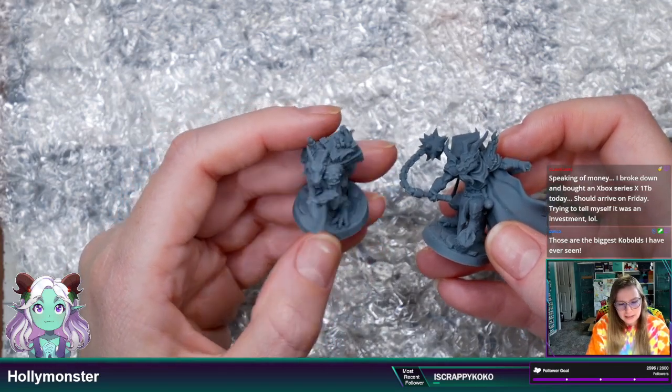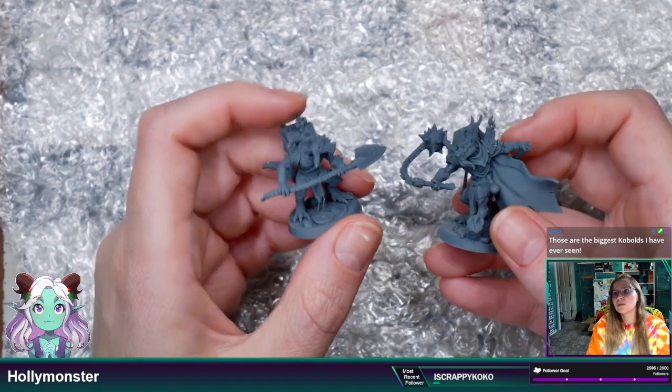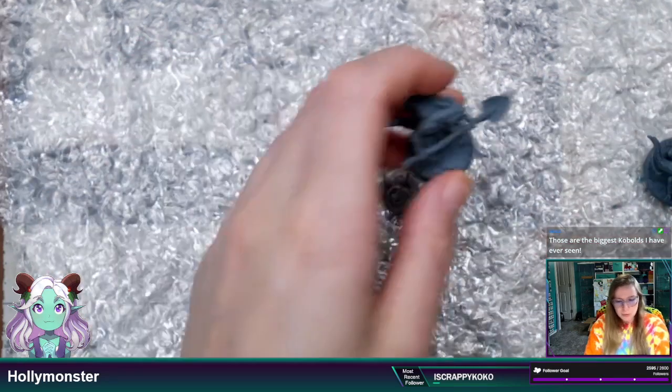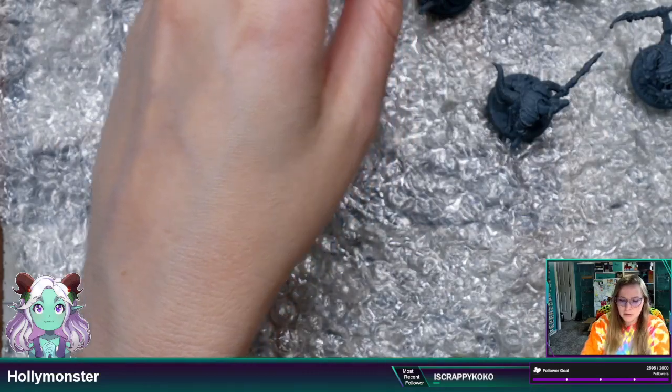Yeah, they're like, I don't know. They're big boys. Big boy kobolds. They're hobkobolds. Anyway, I thought these were cool. And you can never get too many kobolds, so I bought those.